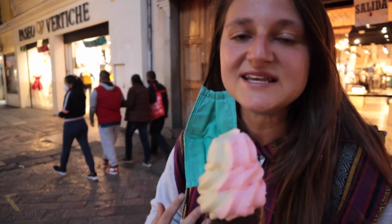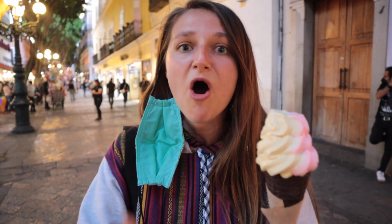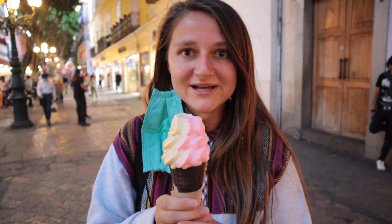So this ice cream is nuez, which is nut, and fresa, which is strawberry, and they're mixed together. Yeah, so good. You can get ice cream all up and down the pedestrian street. There's soft serve everywhere you look. If you have a sweet tooth, this is your paradise because there are tons of sweets in Puebla.